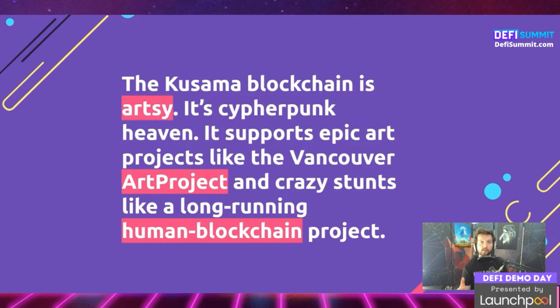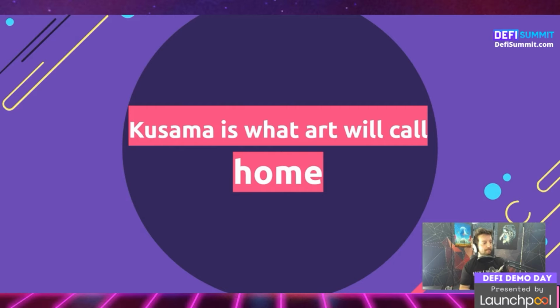The blockchain actually has an on-chain treasury and supports these artsy use cases like the Vancouver Art Project, which is an AR installation of blockchain-related NFTs and other events, which you can explore in augmented reality under a Vancouver overpass, which I can tell you about if you get in touch after this talk. So Kusama, in a nutshell, is what art will call home in the very near future. As it develops these features that are pending, we foresee that it's going to be the great merger of universes. All of these other art platforms are going to combine through the power of Kusama.